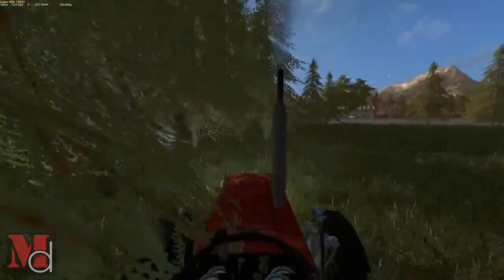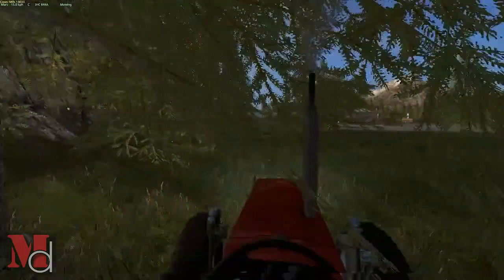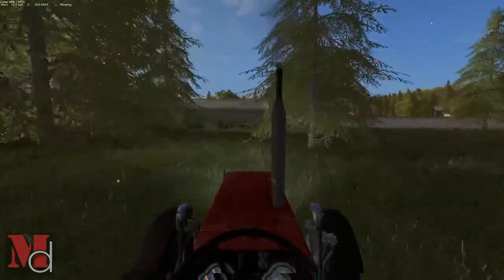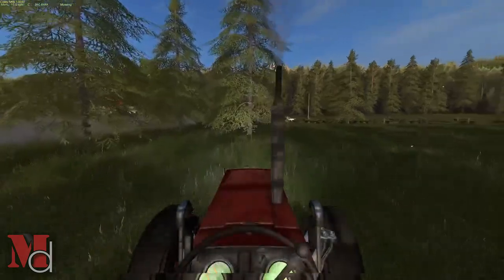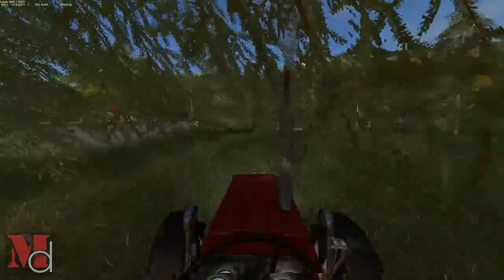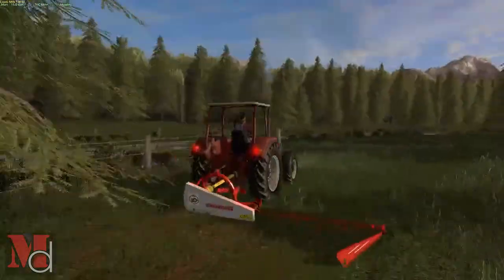Get our old friend Mr. Cruise Control on. On this tractor, it's probably just a hand throttle. Try to stay as close to these trees as we can. And round we go.